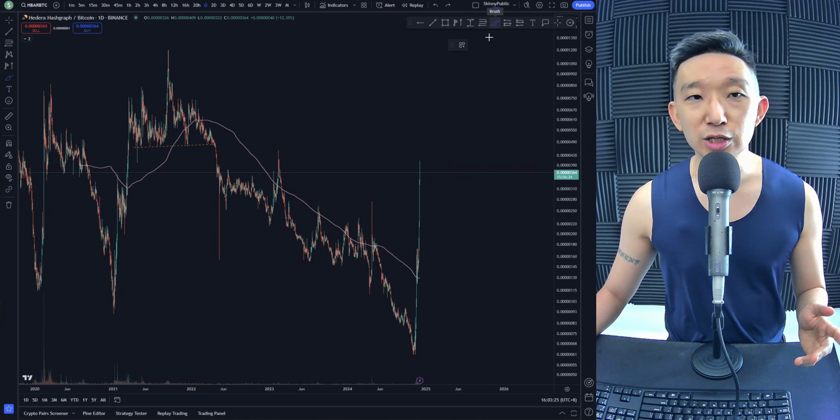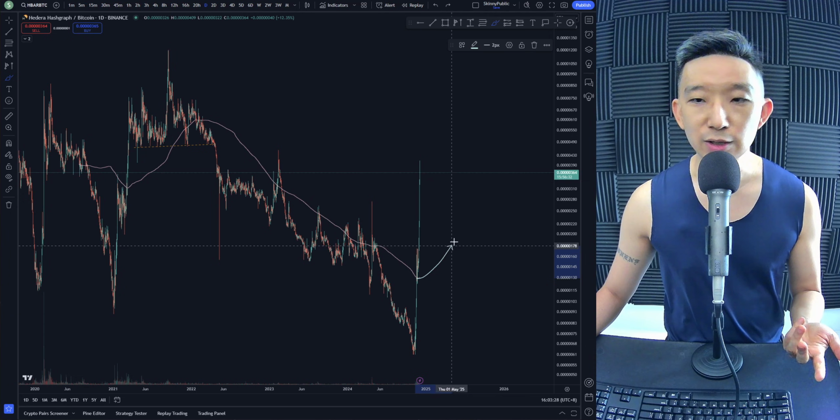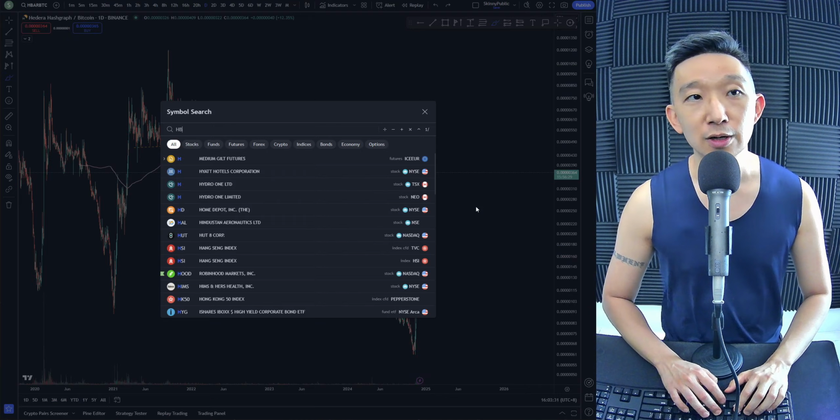So how will we know if the bullish trend is still on? Just look at the skinny pink line. As long as it's above it, we remain with the bullish bias for HBAR.